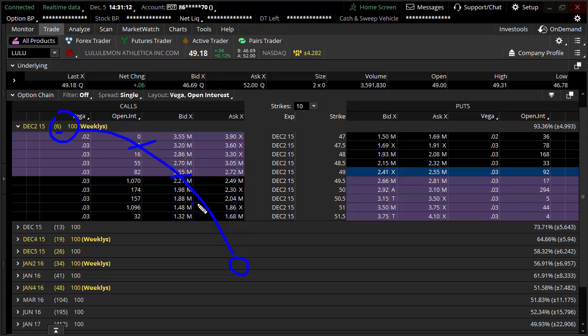The options start to decay the closer you come to expiration. Right now, here's 6 days. Here's 0 days. The options that are out of the money out here and out here are going to go to 0. Now, the reason the implied volatility is truly going up is actually to offset the decay.